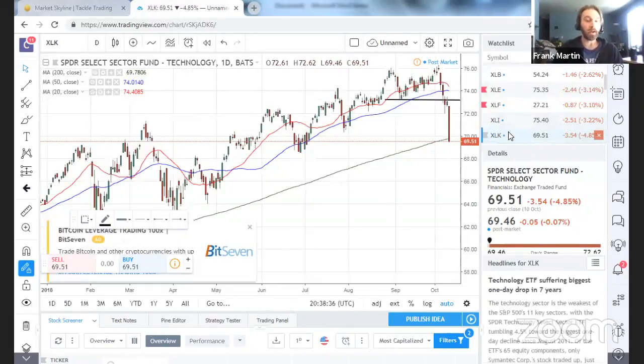Unlike the NASDAQ that just kind of closed right above its 200, we actually closed a little bit below our 200 over in the tech sector ETF today. Again, that 200, I expect that area to fight, and a little breach is not going to sway, in my opinion. I've seen that many, many times where it goes just above or below.